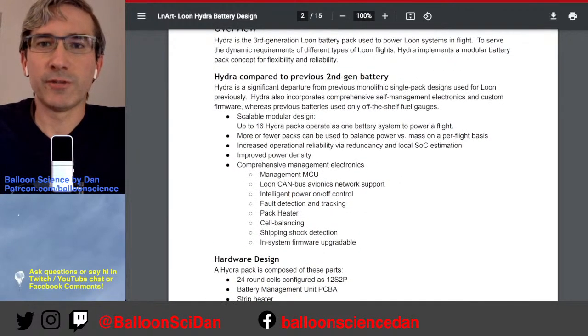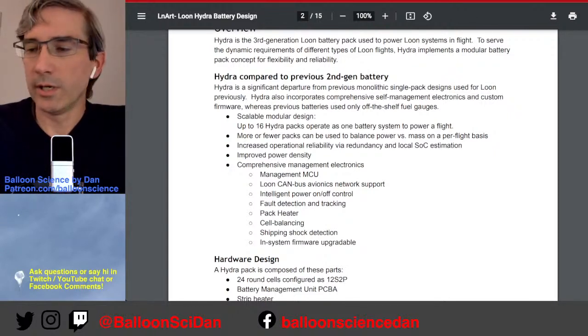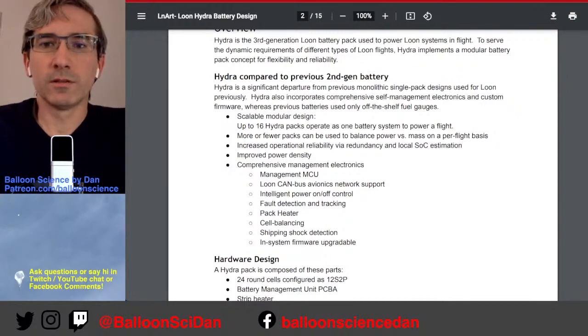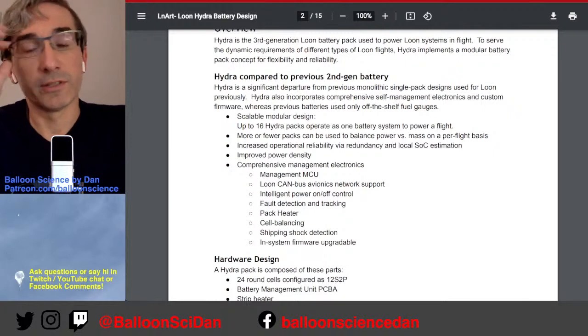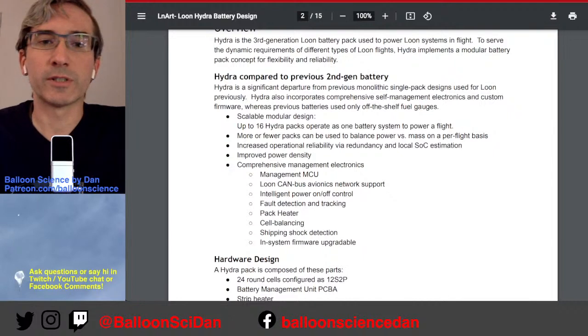So let's see, third gen pack, second gen. Self-management electronics, custom firmware, off-the-shelf fuel gauges. Yeah, battery fuel gauge chips are not good for balloons, and that's because of the potential high temperature swings over time. You have difficulty doing state of charge estimation with a large number of high current packs that are doing temperature swings.